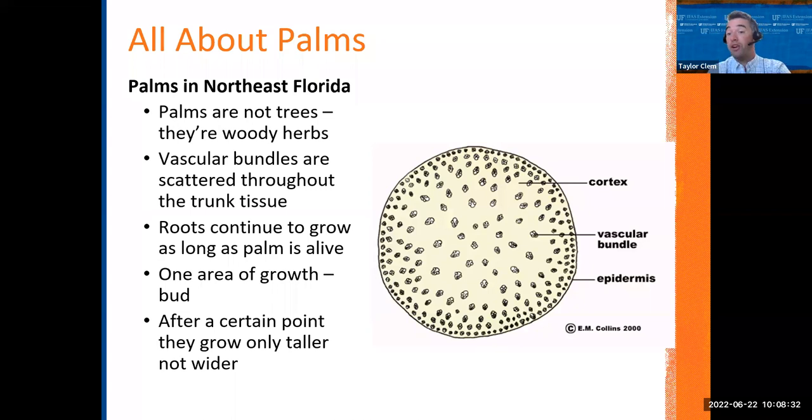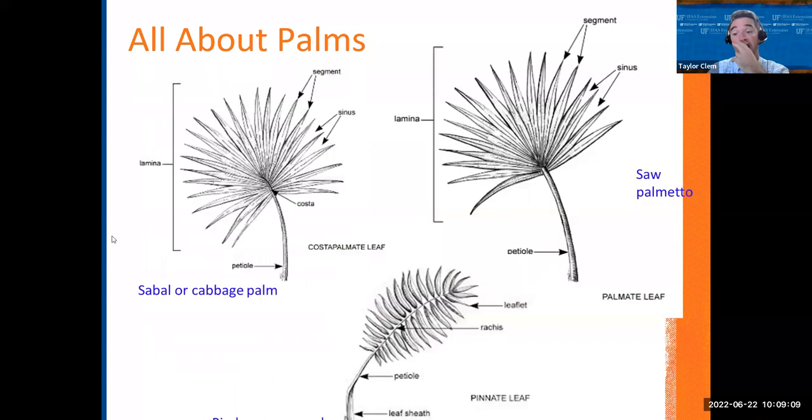They only have one area of growth, and that's at the top of the palm where the fronds are coming out, the apical meristem. That bud area at the top is where the growth is occurring, so the heart of palm is up in the canopy of the tree. After a certain point, as I mentioned with secondary growth, they do get a little bit wider at first, but they limit that width growth. So palms are unique: they're monocots, they don't really have secondary growth, and they have vast root systems as part of their adaptation to our environment. That makes them a really resilient, tough plant.